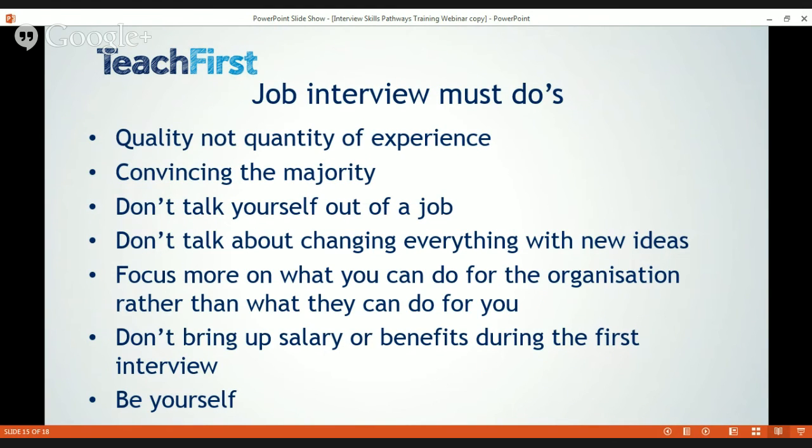So, job interview must-dos and job interview don'ts. Firstly, think that it's quality, not quantity of experience. Often people are worried that they're going for a role where other people may have 10 years' experience on them and they're not going to be successful because of that. It's not the case at all. The interview panel is looking for quality experience, and think that with your examples as well, providing quality examples to really show you at your best.